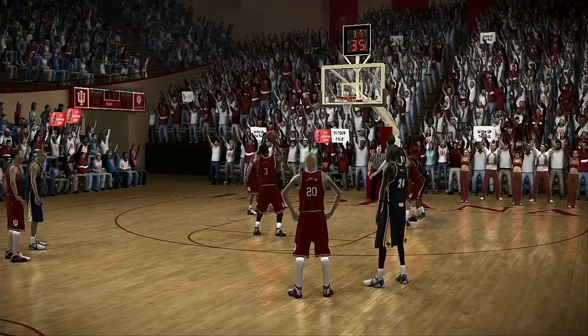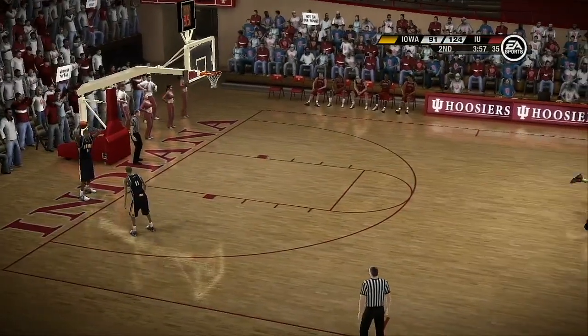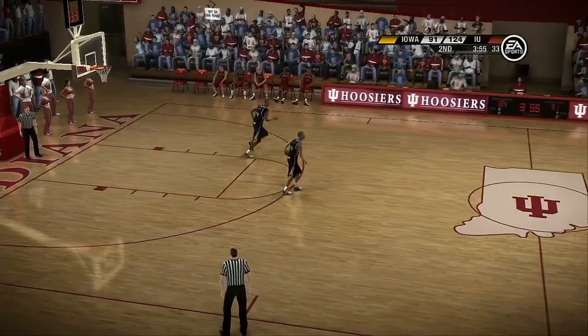Coaches love it when their team gets to the free throw line. It's an opportunity to put points on the board and potentially get the opponent in foul trouble.